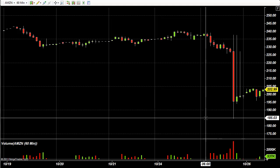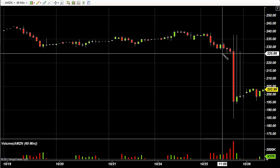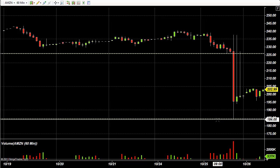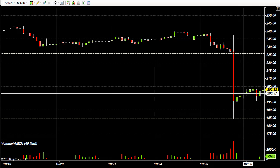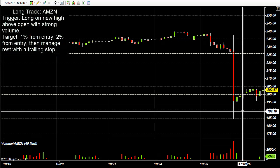And our last trade is AMZN, Amazon. Gap down aftermarket, broke from 225 down to this 184.50, 184.44 area. Been all over the place. Aftermarket, pre-market, we're holding right over this 200 mark. We're going to look to take this long off the open on a new high.